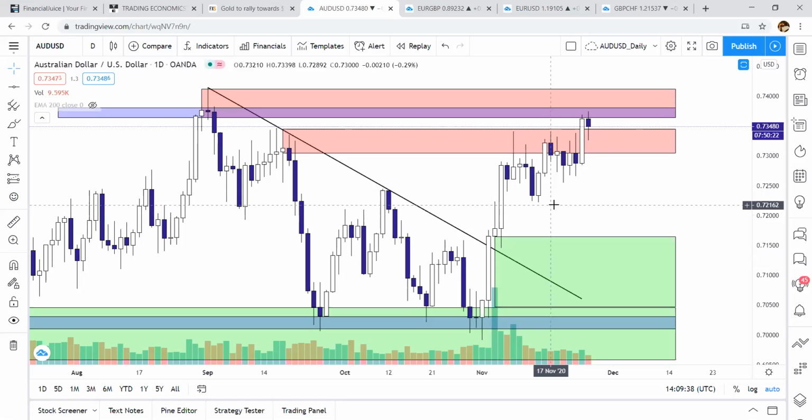Because till January, everything is messed up. Trump is going to the Supreme Court. Biden is president-elect of the US. So everything is on a seesaw right now. Be very careful while trading USD.